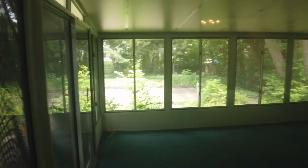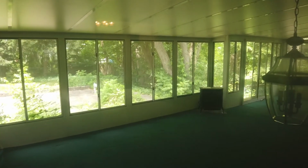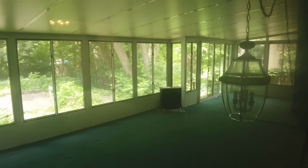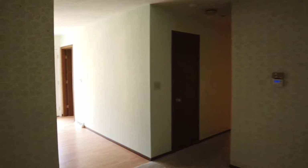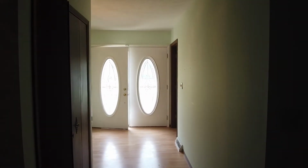Now, off of the back of the house, you're going to have a sunroom, and the sunroom is fully enclosed, and it has a ton of windows so you can open those up during the summer and enjoy it. And in the winter, you can have a little gas heater out there and just sit out there and check out the nature that comes with the different seasons in Ohio.